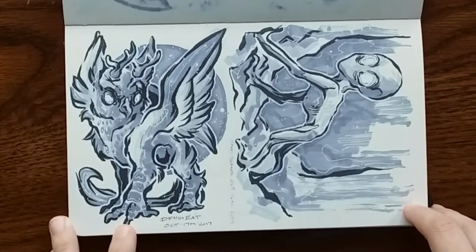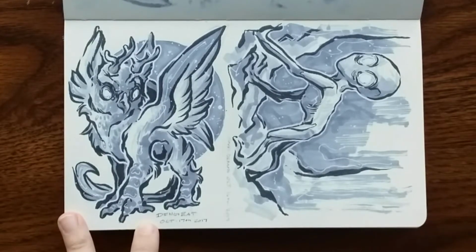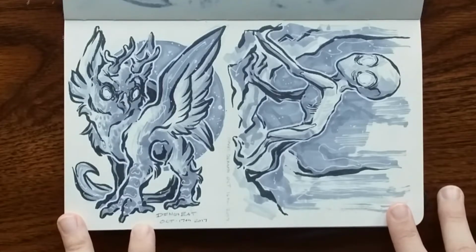I then drew a dingbat, which is another cryptid that originates from the tales of the North American lumberjacks. It's described as having antlers, large wings, a feathered body, and the weird ability to swallow bullets in midair.